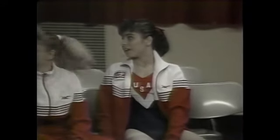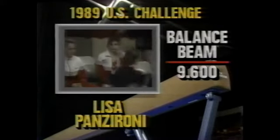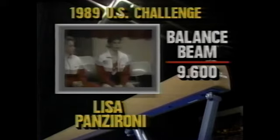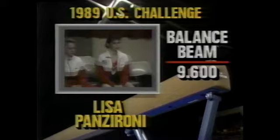Good job. Right now, she is ahead of Elisabeth Crandall by a .175 margin, and certainly that performance didn't hurt her at all. As you look now at Liz Crandall, who is waiting for the beam score of Lisa Panzironi. Score for Lisa Panzironi is now going up. Now they're getting ready to announce those numbers. 9.60 for Lisa Panzironi on the balance beam. And now Liz Crandall will mount.